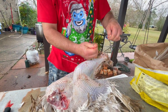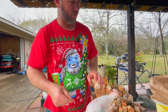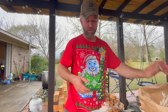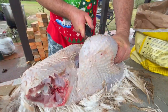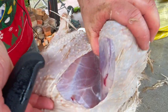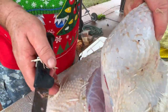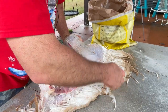Now we'll go ahead and take these legs off. We're going to skin these legs out, so I'm not too super worried about these being free of feathers. But I wanted most of the feathers off this bird. I have tried cleaning a bird with the feathers on it, and it's really just miserable trying to navigate everything. You're taking a leg and a thigh in one attempt.